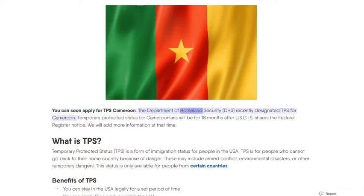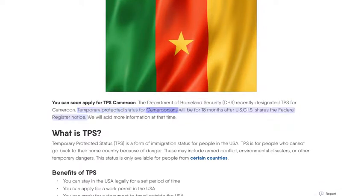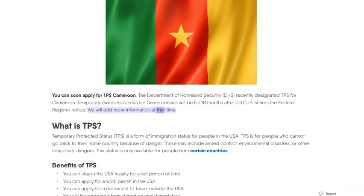The Department of Homeland Security (DHS) recently designated TPS for Cameroon. Temporary protected status for Cameroonians will be for 18 months after USCIS shares the Federal Register notice. We will add more information at that time.